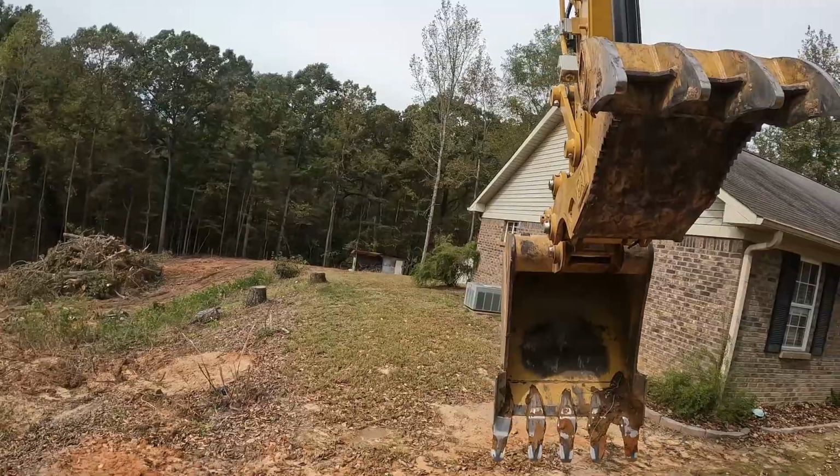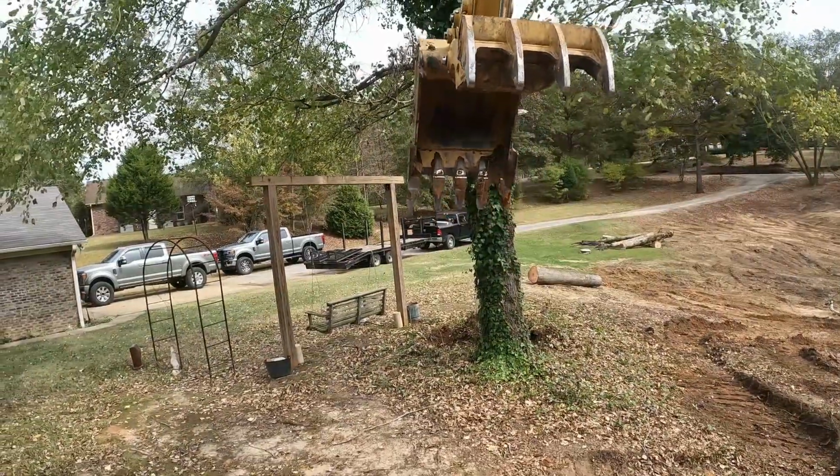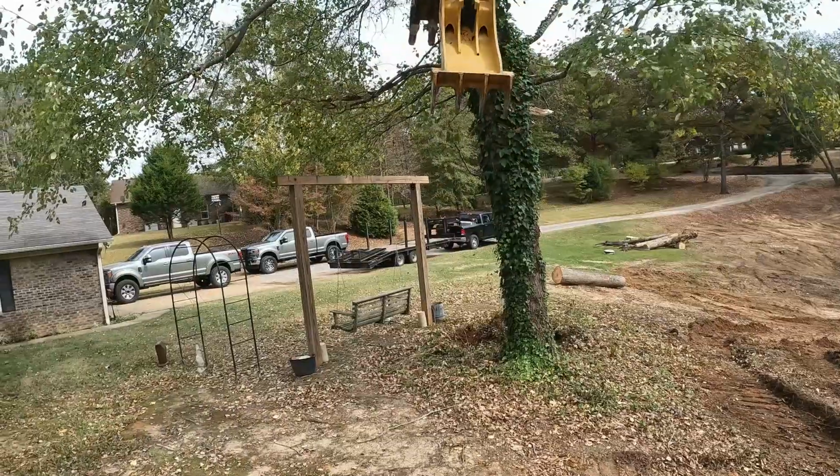Give me a minute to get turned around. Okay, so I don't have enough room to sit in between it and the house, because then I couldn't get my bucket on.